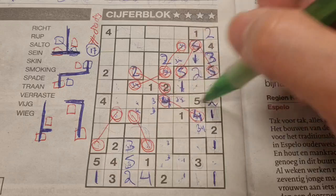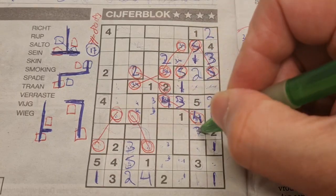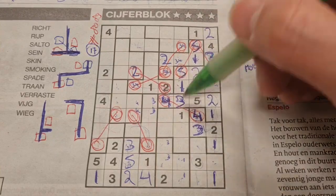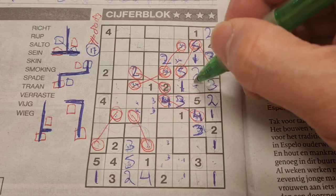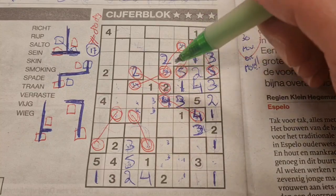1 box left in this L-shaped area for number 3. 1 box left in this quadrant box for number 3. 2 numbers left in this area for numbers 3 and 4. We have a 3 there, no 3 there. 3 should be here and a 4. 4 goes there. Alright.